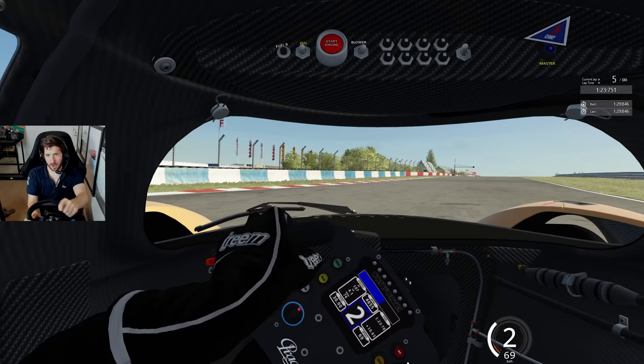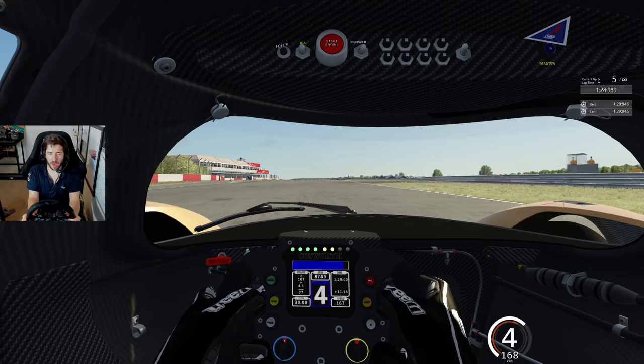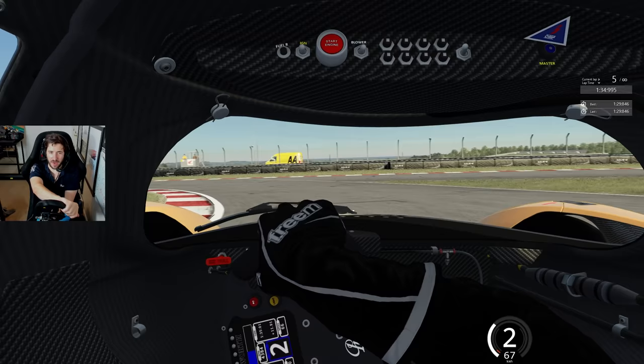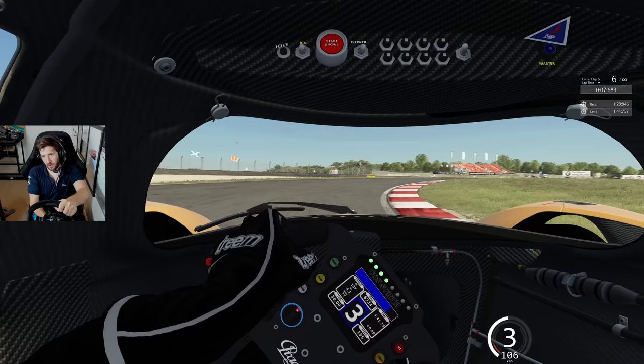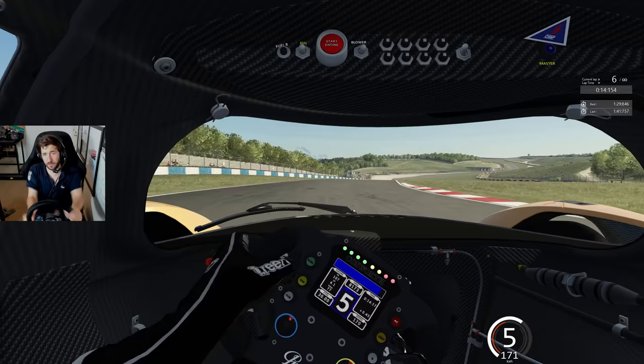I'm going to take one more go at it, because I don't feel like less than a second faster than the normal car is very good for having all that extra power behind us. So, give it one more go. Braking super early. Try not to get on the throttle early out of the corners, because my part throttle with the F1 engine is almost full throttle, probably more than full throttle with the normal engine.